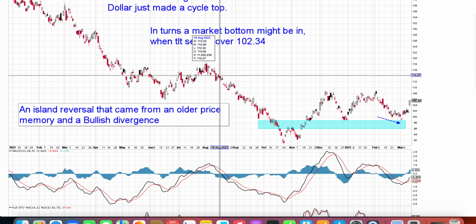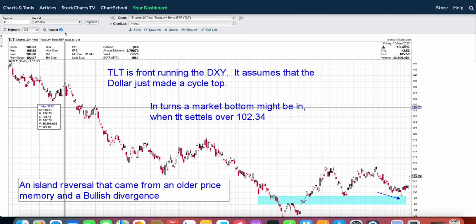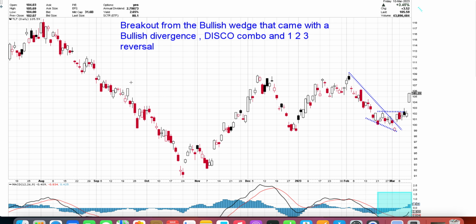So this is TLT in the daily time frame. I'm going to discuss these two. Let me put the weekly time frame. You know what? Let me do the other ones in the daily.